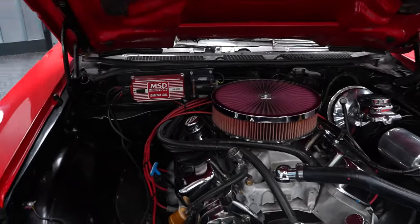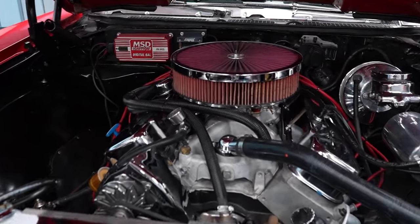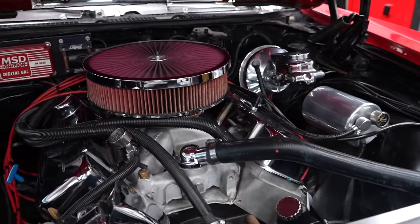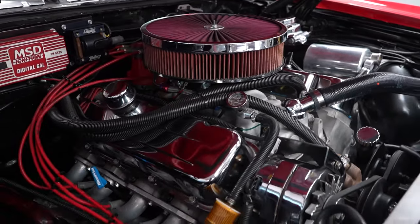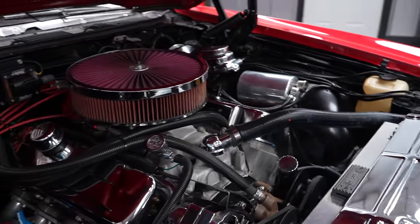Let's check it out. Let's start out with the motor. The indication on the fenders is a 454. The motor is a 496. It was put in 2018. We do have a receipt for that from Summit Racing. And it was a brand new crate motor. We do have the paperwork on the motor as well.